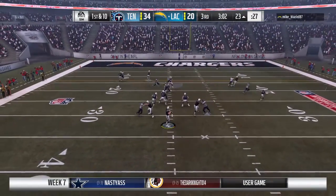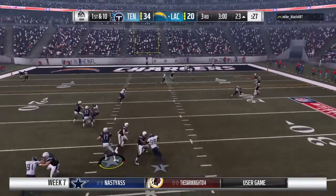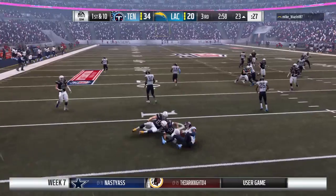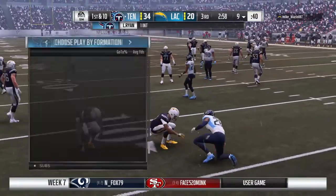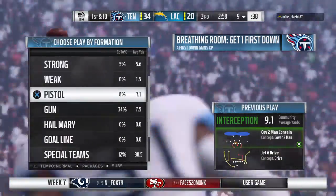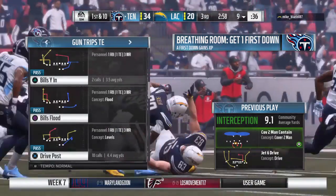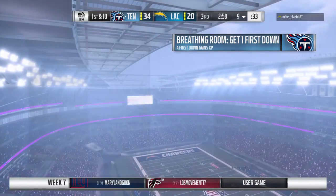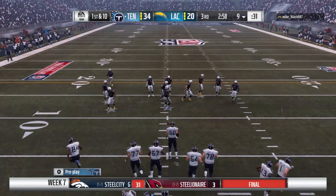A 1st down throw here for Rivers. And he's going to be intercepted a 3rd time. Picked off by Logan Ryan. And a big turnover there as his guys will get the football back. Wow, between last week and this week, that's now 8 interceptions. 5 a week ago, now 3 here.